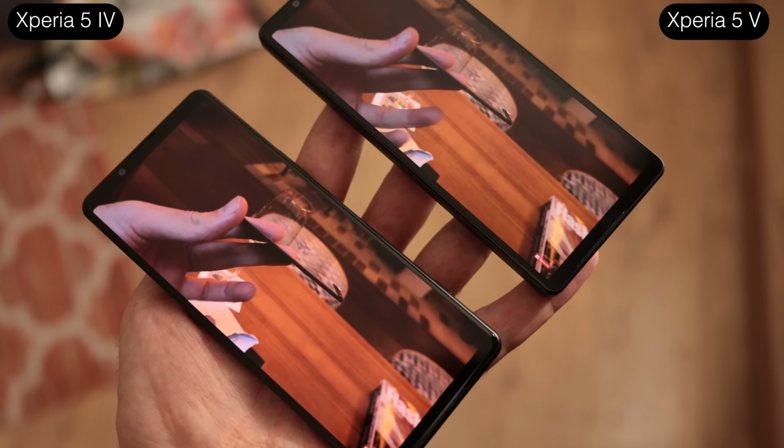There's no super close macro focus, but I don't really mind that too much, as macro shots with ultra-wide cameras pull up a lot of shadows. I much prefer telephoto macro cameras like the Huawei P60 Pro's. I've linked below to some of the photos I've taken on it so that you can really see how it stacks up.